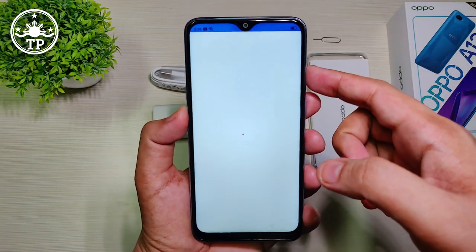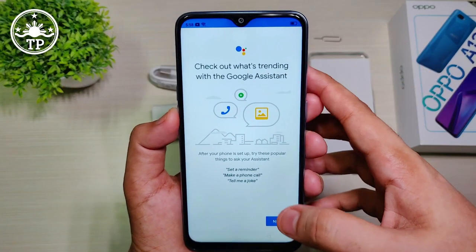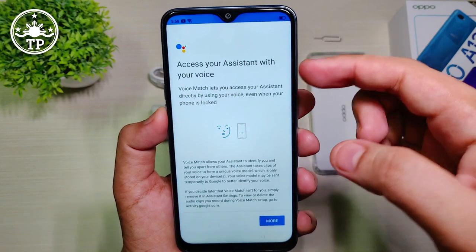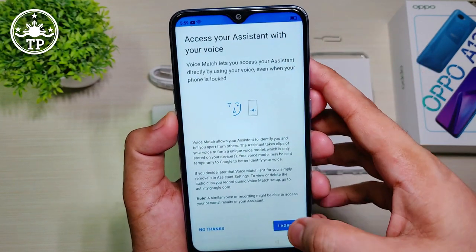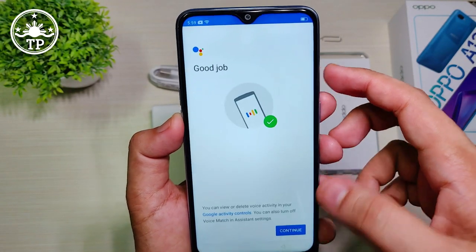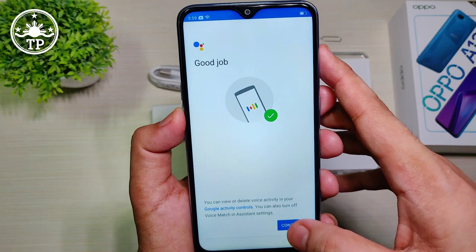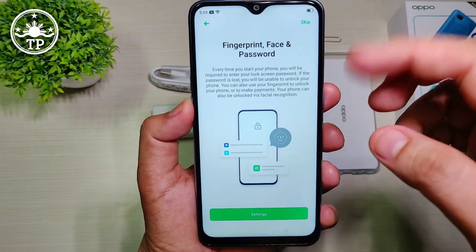So this is for Google Assistant. Okay, check out what's trending with Google Assistant. So this is to access your Google Assistant with voice. I believe I've already set this up before. So as you can see here, your assistant can already recognize your voice. Good job. Continue. So the phone will add finishing touches.